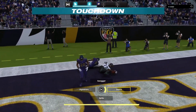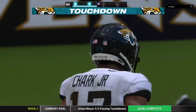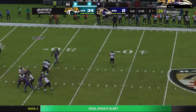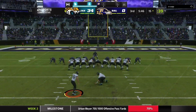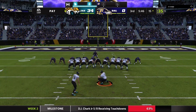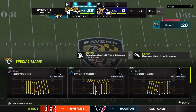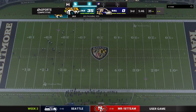And that ball is caught by DJ Chark for the Jags touchdown. DJ Chark. 26 yards. And the Jaguars open the lead up to 34-0. Now the extra point. And he's been a busy man, 5 for 5 now as he knocks another one through to extend the lead. Ravens, nothing.